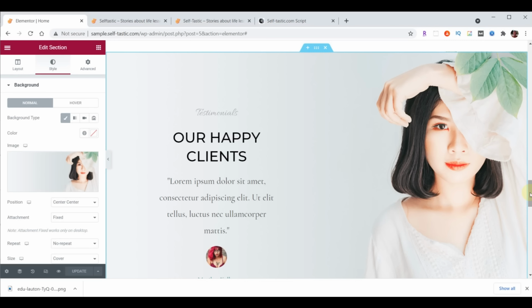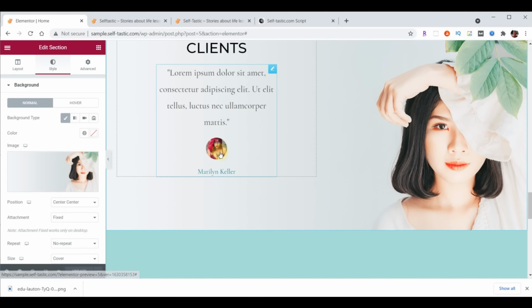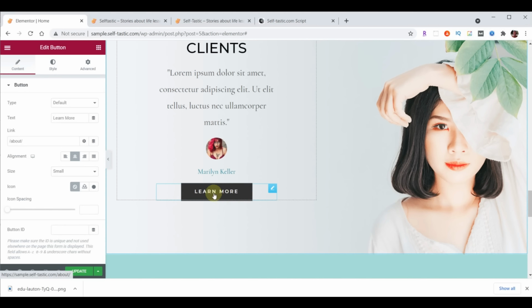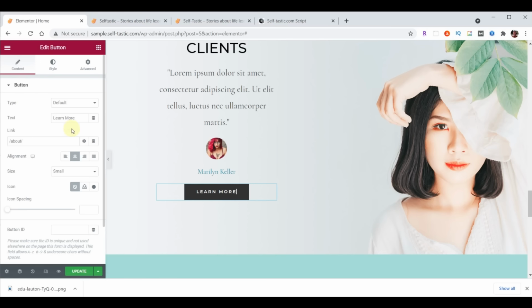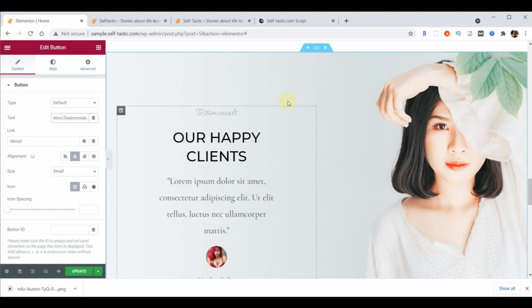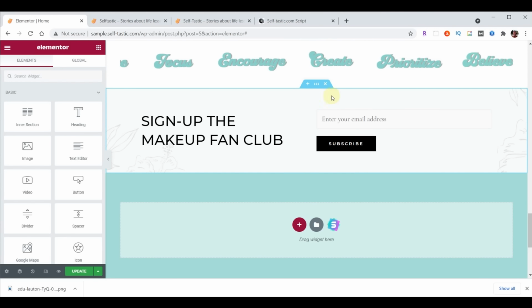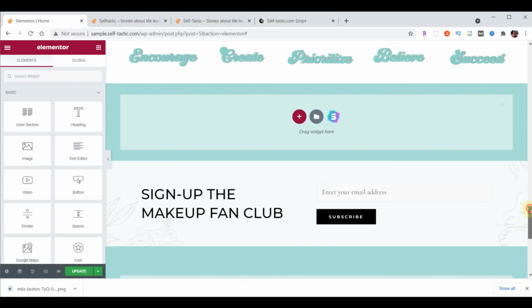So one of the things you might consider is to leave this the way it is, or you potentially could come up here, copy this button, come down here, paste the button, and then change this to say more testimonials. And you could have a page of testimonials, and in fact the default site also has a testimonials page, so you could point to that and repurpose it and have a testimonials page for yourself. So since Bethany's website doesn't need testimonials, I'm going to delete this section. We're also not going to use a latest product section here, so I'm going to delete that section. And then I'm going to click the plus sign so I can make a new section in between.